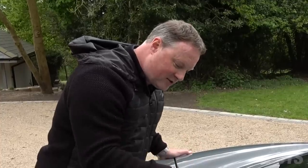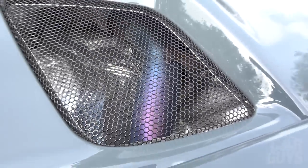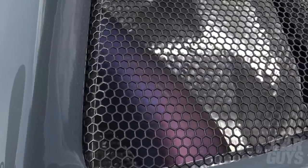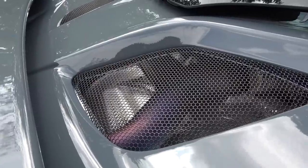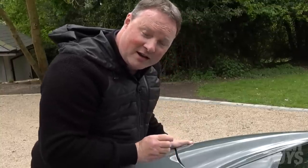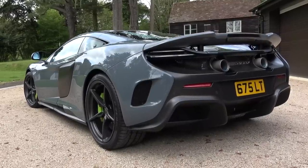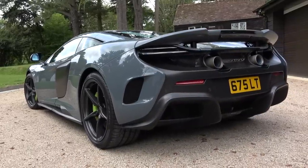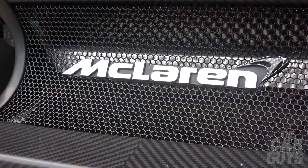Then down here under these grills, you can actually see the titanium exhaust pipes emerging from the engine. If you've been trying particularly hard with your 675 LT, these will go a beautiful deep purpley bluey color. Proper NASA looking device, totally finishes off the car, and it shows you whether the owner has actually been on it or not. 0 to 60 in 2.9 seconds. At the time, it felt like the fastest car that had ever been made. It's a 3.8 litre V8 twin turbo.